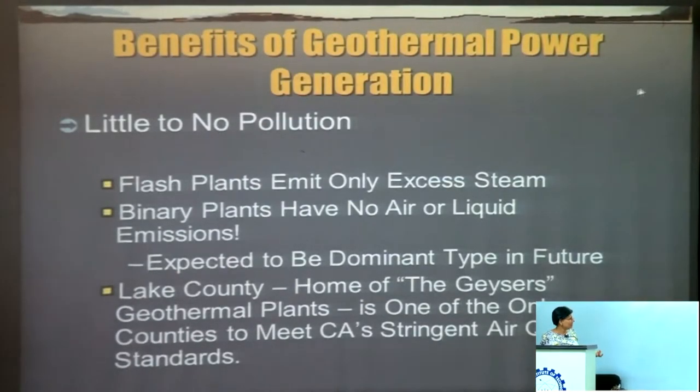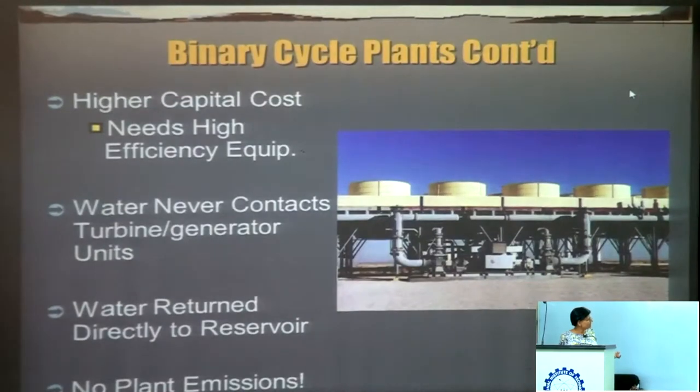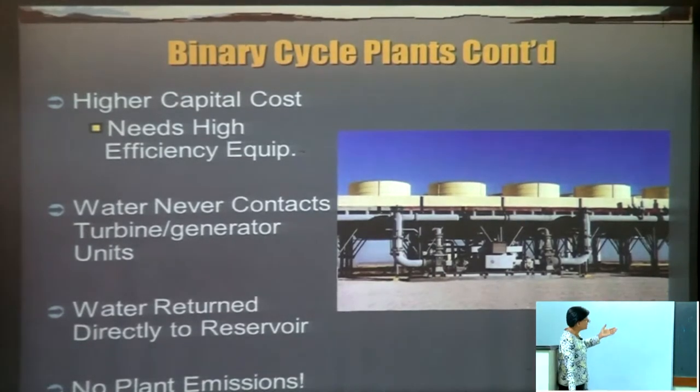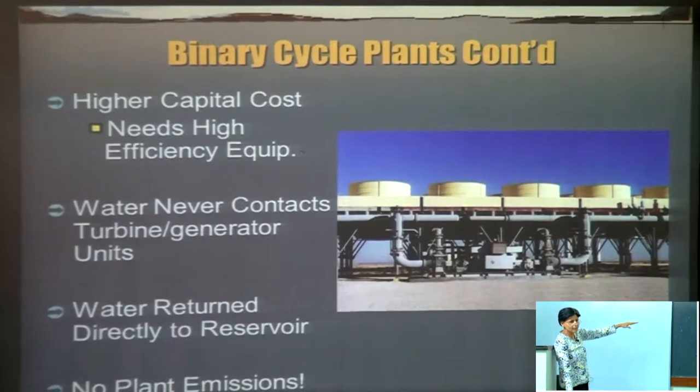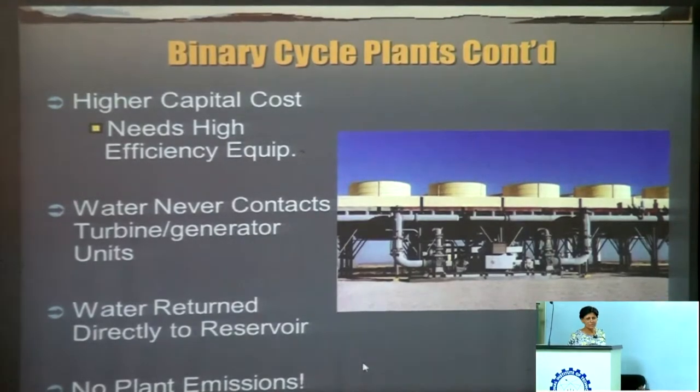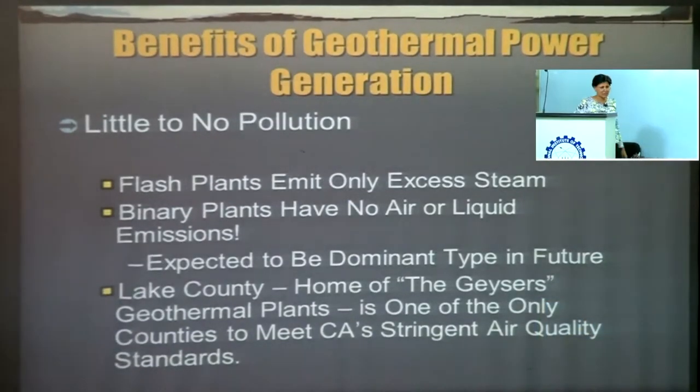Did I cover this? Yeah, okay. So this tells you about the electrical power plants using this particular system. For the binary, it needs high efficiency equipment, and the water never contacts the turbine, so I don't have any corrosion or blade issues. The water returns directly to the reservoir, so I'm not storing it. It is safely returned back to the soil itself. The brine water can be returned back. So no plant emissions, nothing like that. We can always find positives if we want to sell something.